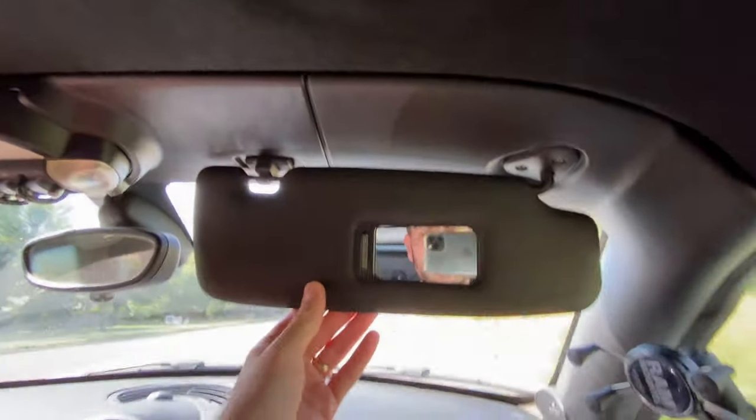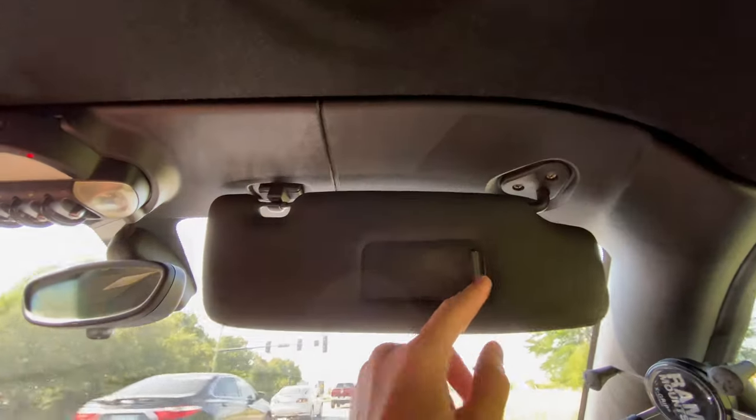Oh, look at our spoiler up. It looks so cool back there. I love retractable spoilers. All right, let's check this action out. Oh, that's a small mirror. It's not a selling point of a car for me, but I know my wife would enjoy a mirror that is more substantial.